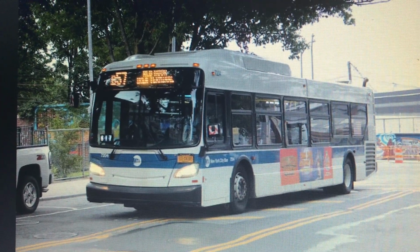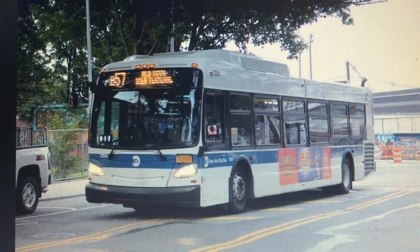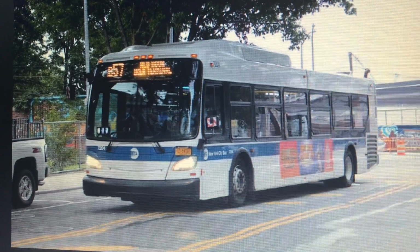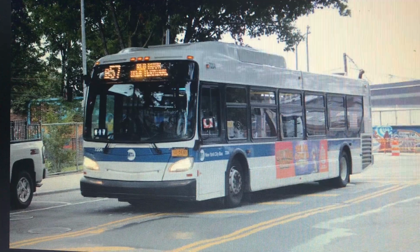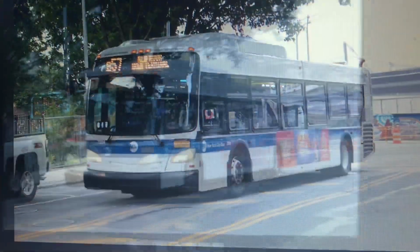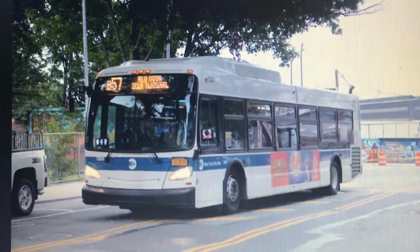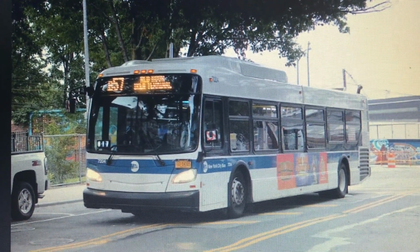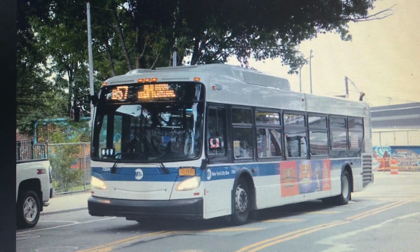Next stop, Flushing Avenue and Onderdonk Avenue. This stop is Flushing Avenue and Onderdonk Avenue. Next stop, Flushing Avenue and Johnson Avenue. This stop is Flushing Avenue and Johnson Avenue. Next stop, Flushing Avenue and Harrison Place. Transfer available to the L train. This stop is Flushing Avenue and Harrison Place.